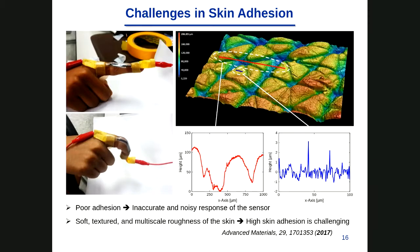On the right figure, you see the microscopic image of the skin surface. And you see here the skin has a kind of multi-scale roughness ranging from micron scale to nanoscale. This multi-scale roughness, together with texture and soft topography of the skin, makes skin adhesion very, very challenging.